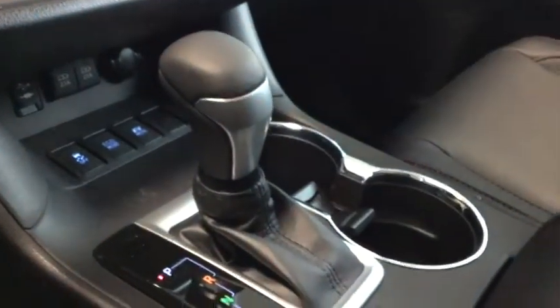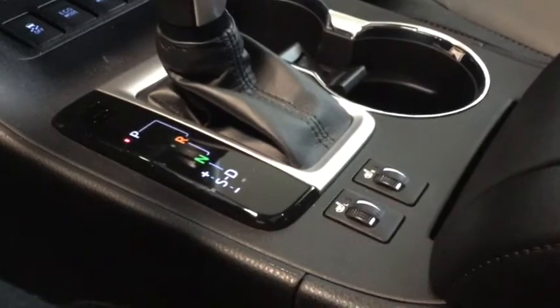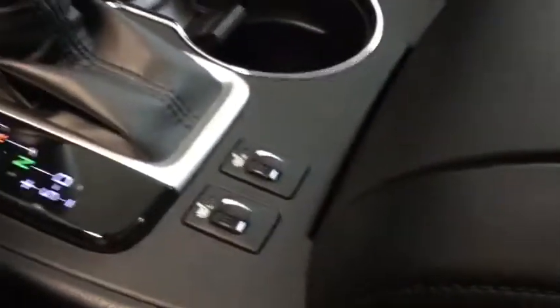You have a leather wrapped shift knob with that sport drive mode. You also do have your heated seats for both your driver's and your passenger side, which is in an easily accessible area. Inside of your center console, plenty of space to store everything that you need.